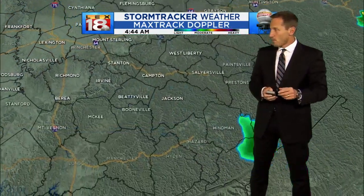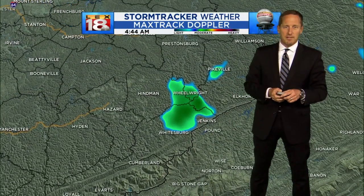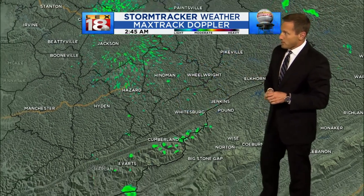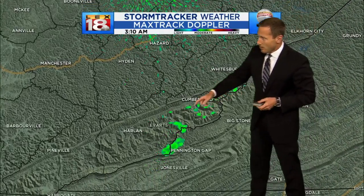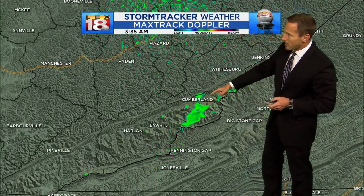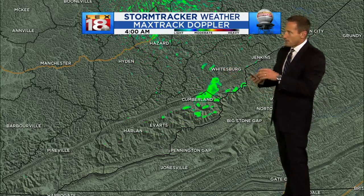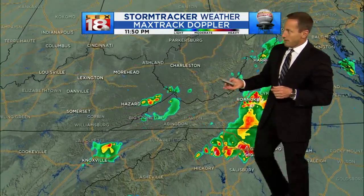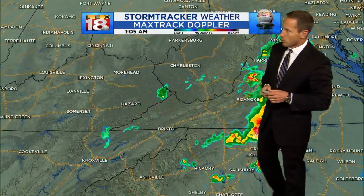And even early this morning, the Max Track has a whole lot in the way of clutter in and around here, but you drop into our southeastern counties, there is a lone shower, and if I throw up the next rad from Jackson, you can see it right on the spine of the mountains there, down through Harlan, coming up through Cumberland, getting closer to Whitesburg, a lone shower that's just cruising along. And there's been a little bit of lightning, but that's into western parts of Virginia there.